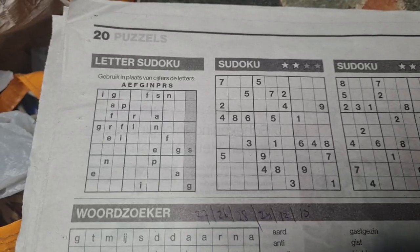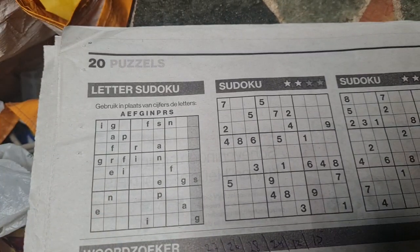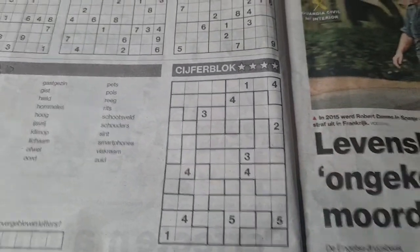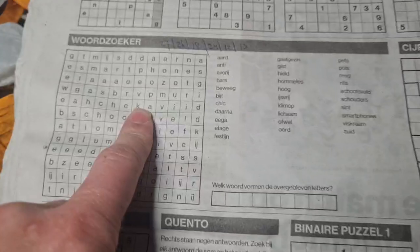We have 7 extra puzzles in this edition. The letter Sudoku, 2 stars, 3 stars, and the 4-star Sudoku, with 2 jigsaw Sudokus, one with 4 stars, one with 1 star. In Dutch, they call it cipher block, and Japanese Guru. And the last puzzle is the binary puzzle. These puzzles, I'm not interested. Total of 7 extra puzzles.